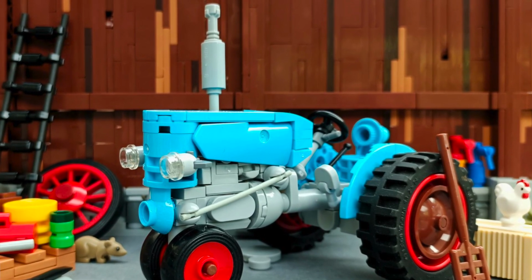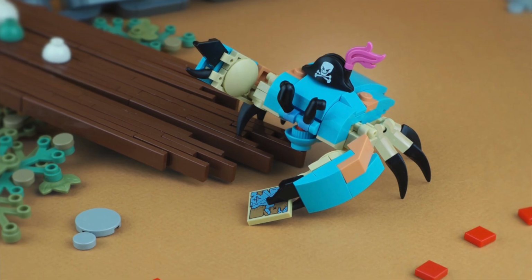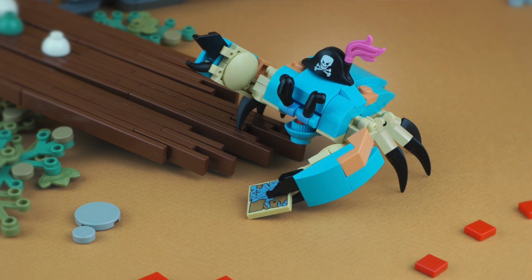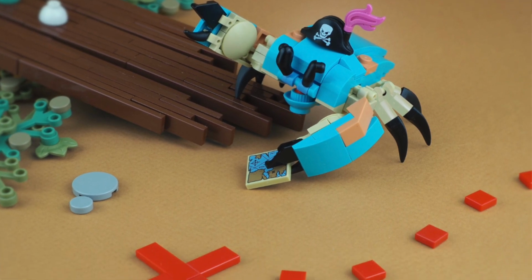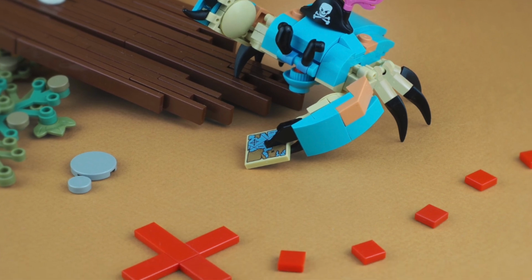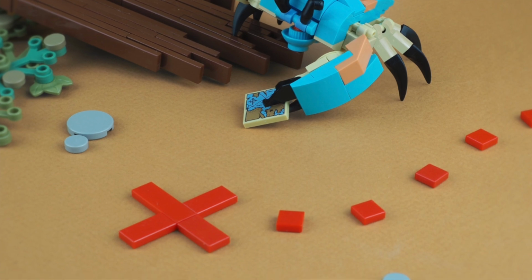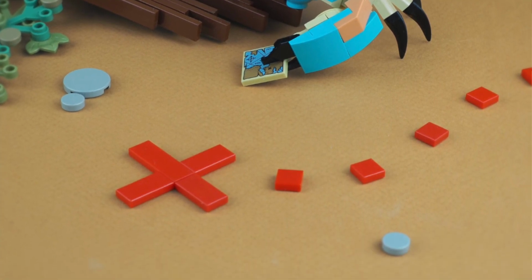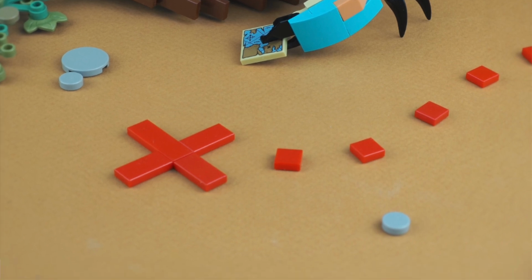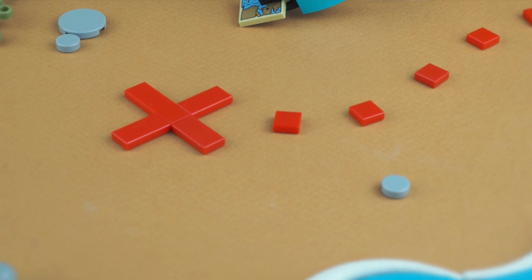Very, very good build. Then we have another one by Jonah, which is also double dipping, 4 times for crab. So we have a very cool pirate crab over here that is holding the map, looking for the treasure. Very, very nice build over here, with a little bit of details all around, again with this sort of broken wooden plank on the side, and also these waves coming in at the bottom. Very well executed as well.